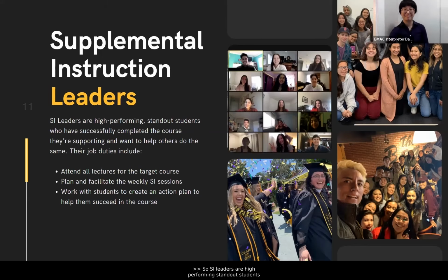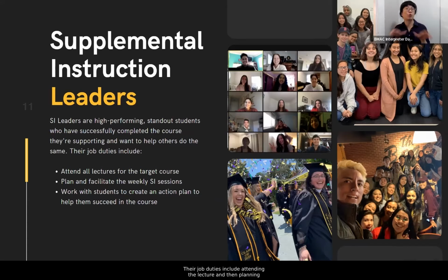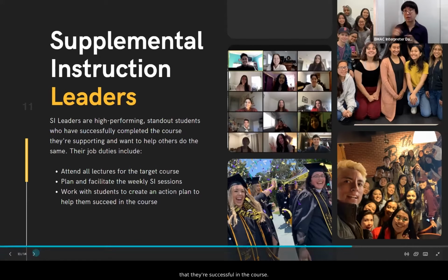So SI leaders are high-performing standout students who have successfully completed the course they're supporting and want to help others do the same. Their job duties include attending the lecture and then planning and facilitating their weekly SI sessions. They work with students to create an action plan and make sure that they're successful in the course.